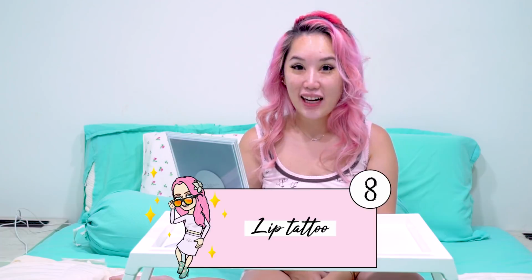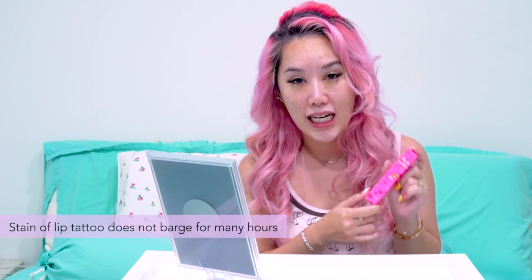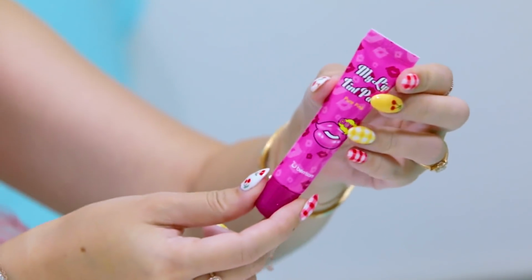I have washed off all the excess sugar and honey and I can feel that my lips definitely have a lot less dead skin now. The next thing I'm gonna do is to put on a lip tattoo. When you eat, sometimes your lipstick will come off and then your base color can be seen. So it really locks in the color for, I don't know, 24 hours or even more sometimes. So I'm gonna be putting this on now.